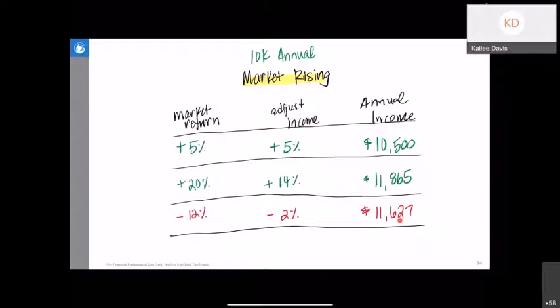Now, throughout those 15 years, while you were drawing out of this contract, your income did go up and did go down in the market rising income option, but there has never been a time that what you've locked in for life wasn't more than what you started with.